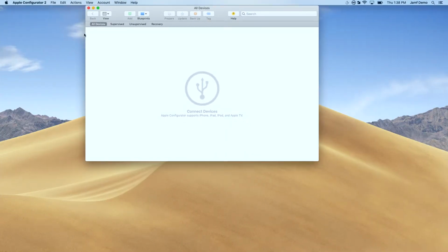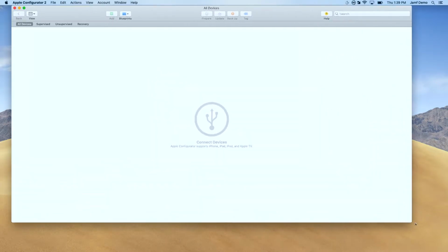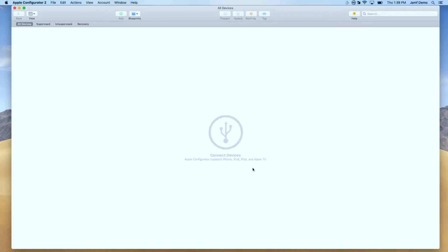So this is Apple Configurator 2. Let me fix this so you guys can actually see it. Cool. So with Apple Configurator 2, you're able to manage, mass update and deploy multiple devices at a time, especially if you have a nice hub that you're able to hook up to your device. My recommended solution is to have a dedicated Mac Mini with a nice hub, a little workstation that you could have all these devices plugged into. And the sole purpose of that Mac Mini is just to deploy devices.